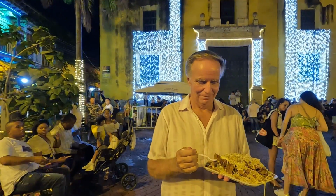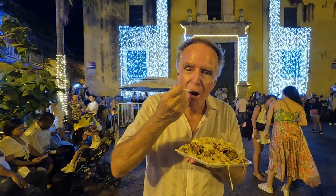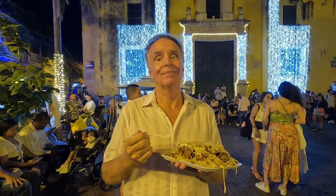This was our favorite street food in Cartagena. It's perfect after a few drinks. It's like the Colombian version of a poutine.